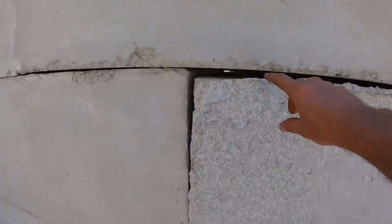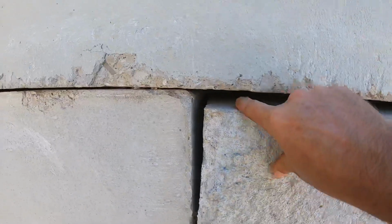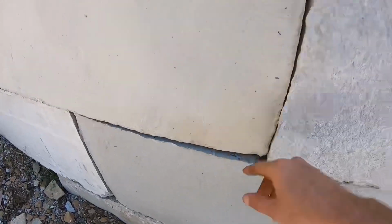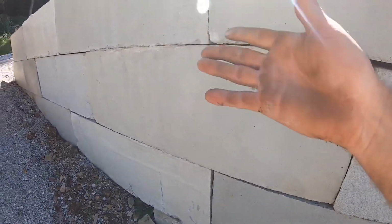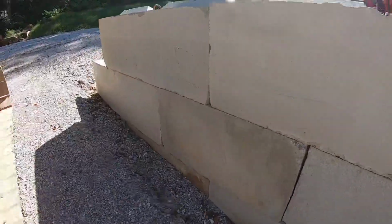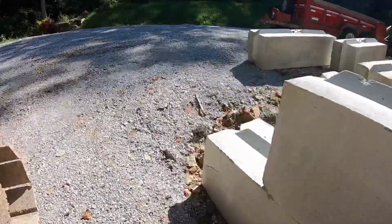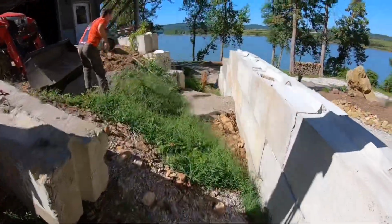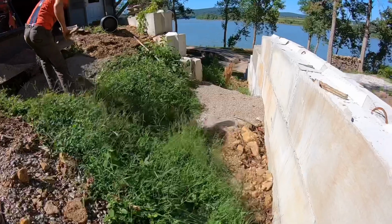These blocks ain't poured the same. When they do the forms, they're a little bit uneven. So sometimes you just gotta shim them with some rebar, because you'll stack them up plumb, and as soon as they get pressure on them, they'll flop one way or the other, take the wiggle room out of them. So anyways, get a little rock in there, get that built back up, get the wall pushed back. Be good to go.